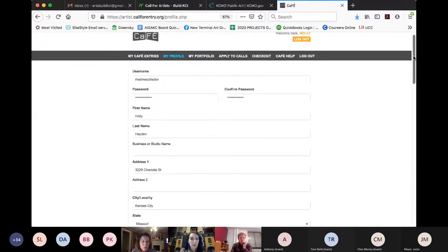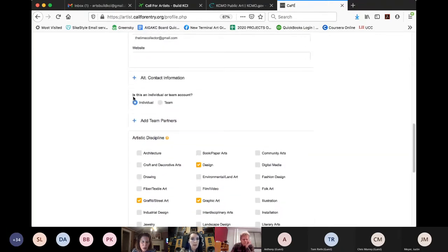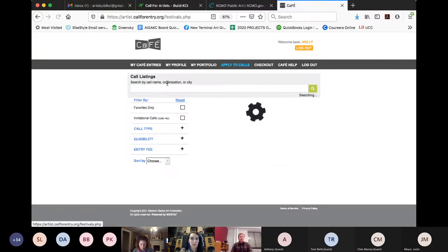Here we go. So under your profile, when you create one, this is my information here. There's an option now that says, is this an individual or a team account? So if you have multiple artists or a team, you can actually click this team button and add all of your team partners in here. So you're submitting one application. You don't all have to submit separately. So that makes it a little easier. So there's that part. Let me go back to where we were.